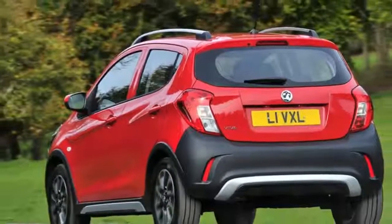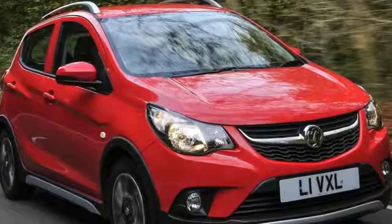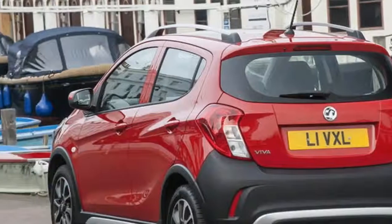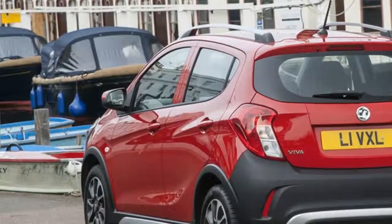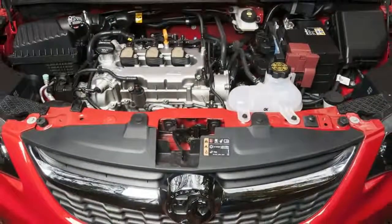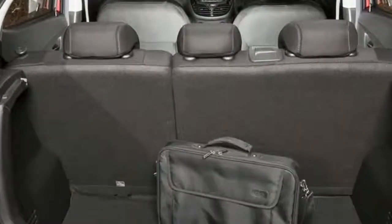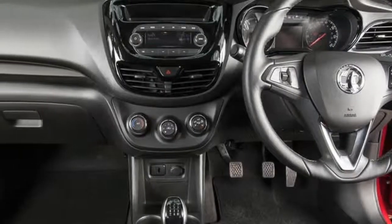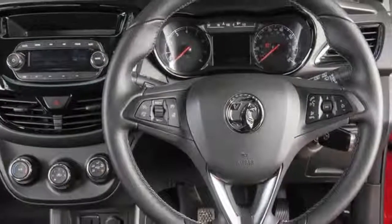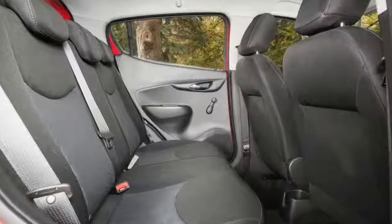Vauxhall Viva Rocks. Where: Bedfordshire. On sale: now. Price: £11,530. Engine: 999cc petrol. Power: 74 bhp at 6,500 revolutions per minute. Torque: 70 pounds-foot at 4,500 revolutions per minute. Gearbox: 5-speed manual. Curb weight: TBC. Top speed: 106 miles per hour. 0 to 60 miles per hour: 13.1 seconds. Fuel economy: 60.1 miles per gallon. CO2 rating: 106 grams per km. Rivals: Suzuki Ignis, Fiat Panda City Cross.